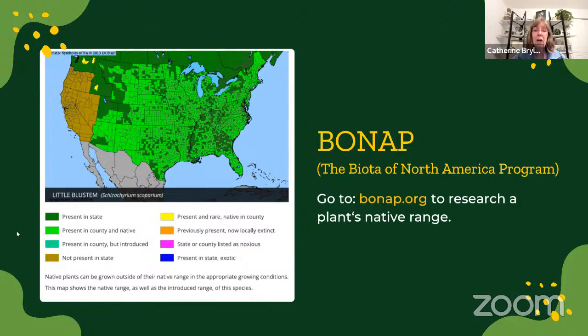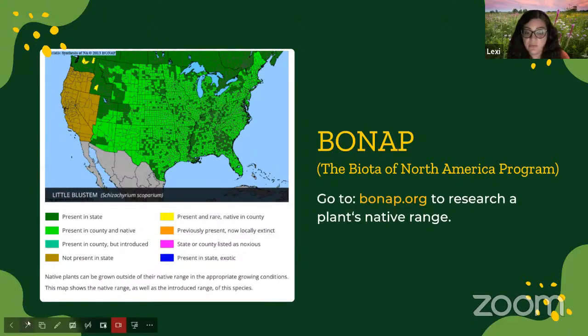If it's in the dark green, it shows that it's present in the state. If it's light green, it shows that it's present in that county and native. Basically, what you're going to be paying attention to is whether it's green or brown, because brown means that it's not present in that state. If it's yellow on the map, that means it's present and rare. So it's rare to find that plant right now, which is unfortunate for some of these plants.